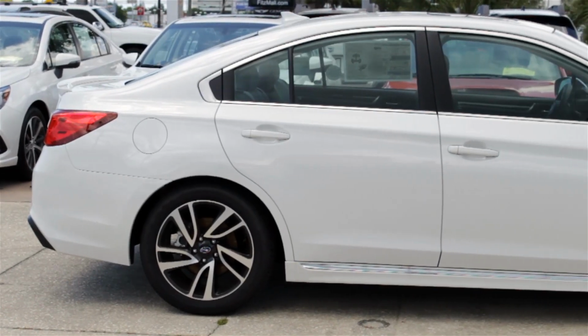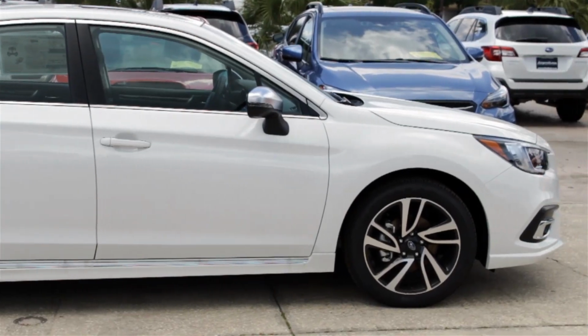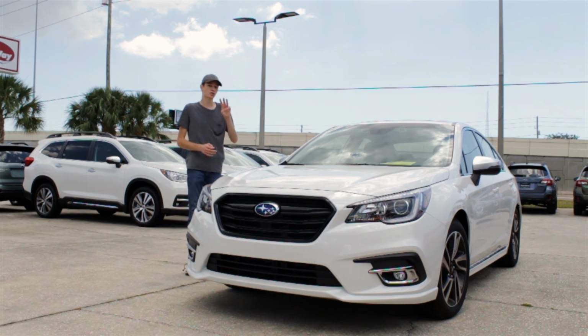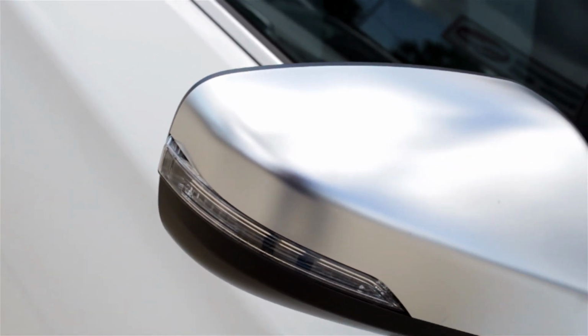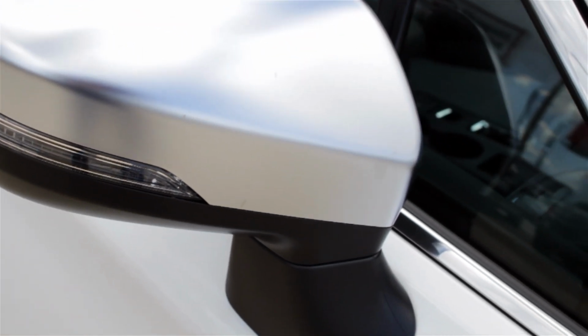However, some more unique to Sport things happen here on the side of the car, where we've got a couple different upgrades. It's a fairly basic design. It's not really going to stand out on the road, but you put it up next to a regular Legacy, and there are going to be three things that are different on the Sport model. And that starts here with the mirror caps. On the base model, you just get kind of an ugly, cheap, matte black plastic mirror cap. Here with the Sport, it's upgraded to a silver chrome design.